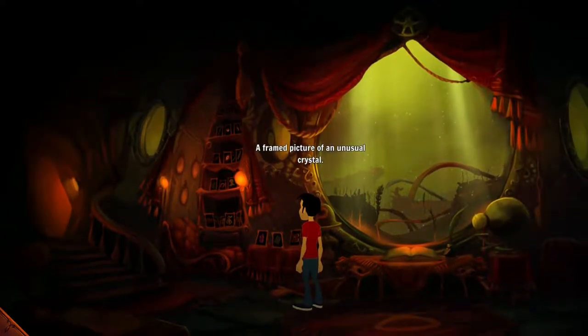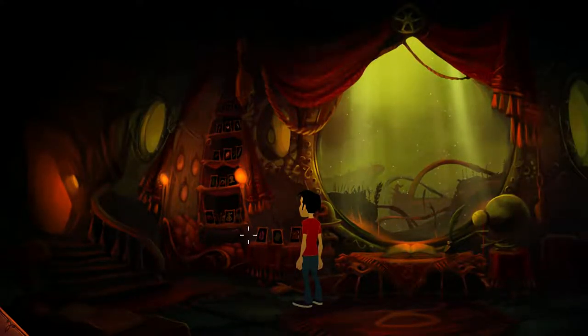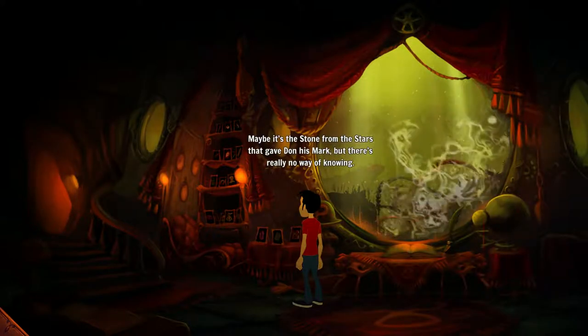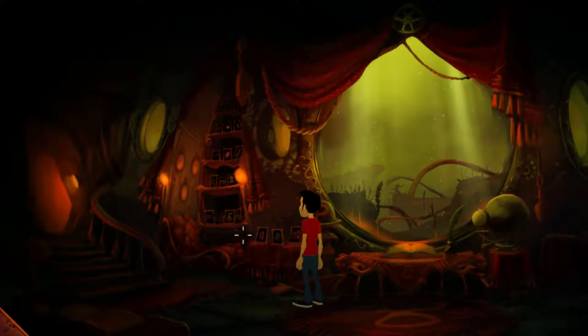A framed picture of an unusual crystal. I don't recall ever seeing this before. Maybe it's the stone from the stars that gave Don his mark, but there's really no way of knowing. Weird.